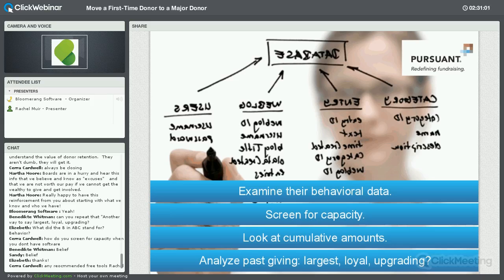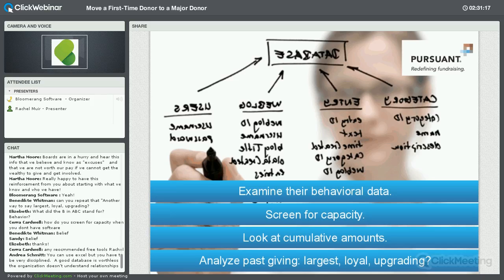We like to look at income-producing assets. That's something significant to look at because you've heard the term, I think it's house poor. People may appear to have great wealth, but if they don't have a lot of income-producing assets, it may tell a different story in terms of their capacity to make gifts. So screening for capacity gives you some added insight.